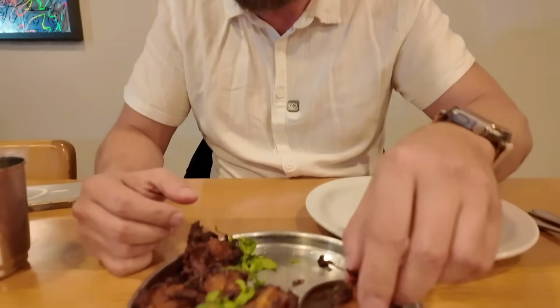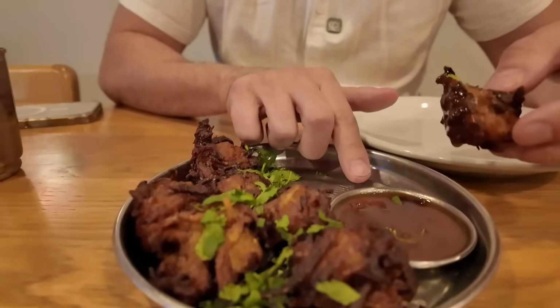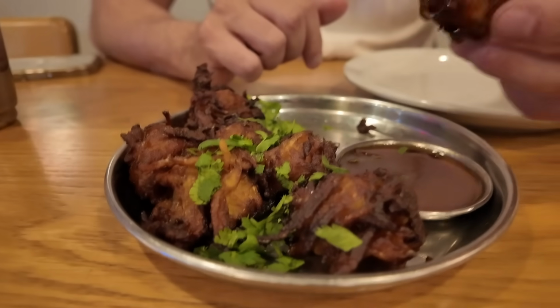How many do we get? 2, 4, 6, 8 little onion bhajis. You can't really go wrong with that, can you? They're really nice. They're nice and crispy. Maybe they're slightly overdone. Nothing really to complain about. But these are nice and moreish. And it comes with a little side tray of tamarind dip, tamarind sauce.